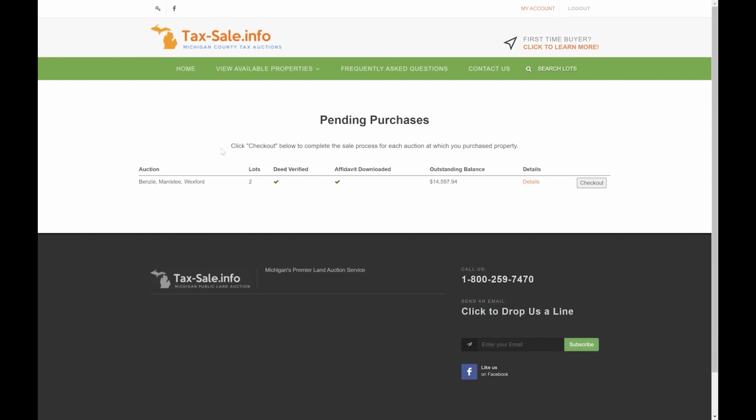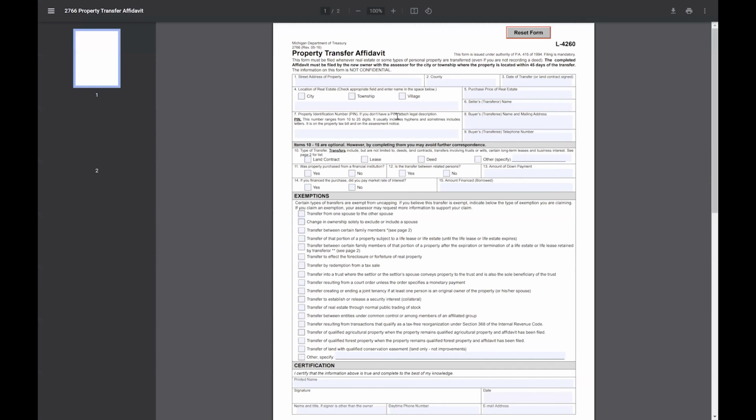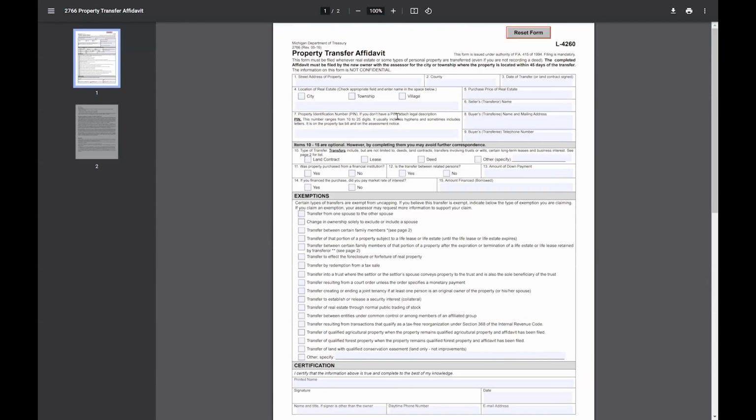Your steps with us are now finished, and the only thing left to do is submit your property transfer affidavit to the local assessor. You can actually find this if you go to My Account. Down here under Useful Forms, you'll see Property Transfer Affidavit. This is a standardized form that is used throughout Michigan, and you can just submit this to your local assessor to make sure that the future tax bills are in your name and sent to you directly.